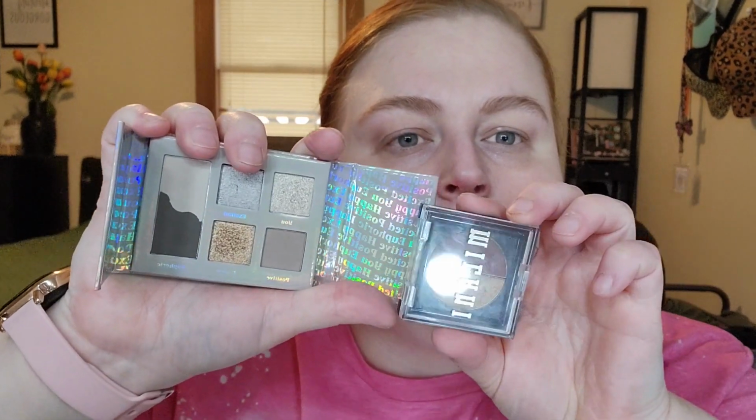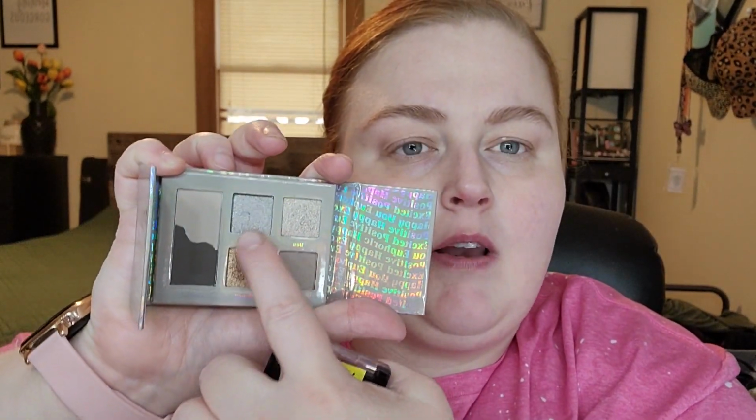I had this little duo eyeshadow thing from Milani in here, but I really wasn't loving the gold shade in it. It's almost just a smidge too dark for me. And so when I saw this, I thought, oh, those two shades would work nicely. Like this kind of white gold shade. While I still like the gold, it just wasn't doing exactly what I wanted. And I saw this and thought, oh, I want to try that.